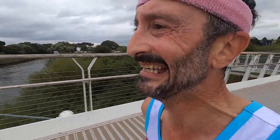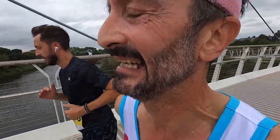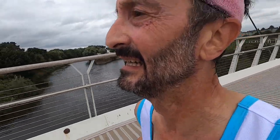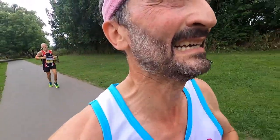Right, we're now heading over Diglis Bridge. Little over a mile to go. Let's dig in, dig in. Let's go. Diglis Weir, 1 mile to go. One last push. Push, push, push. 1k to go. Really feeling it now. Giving it all I got.